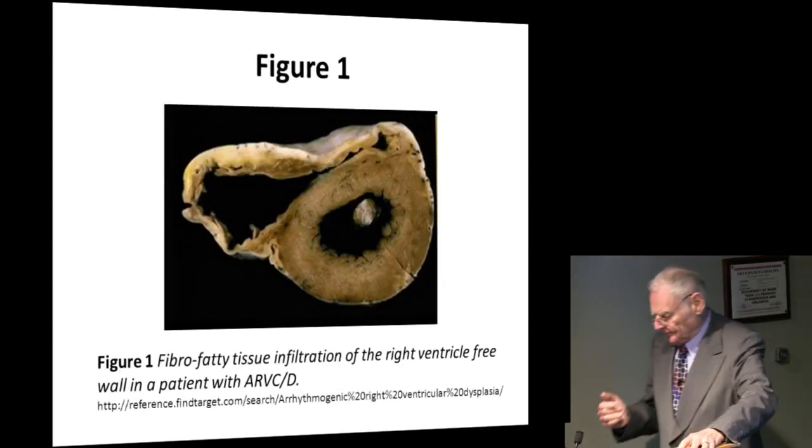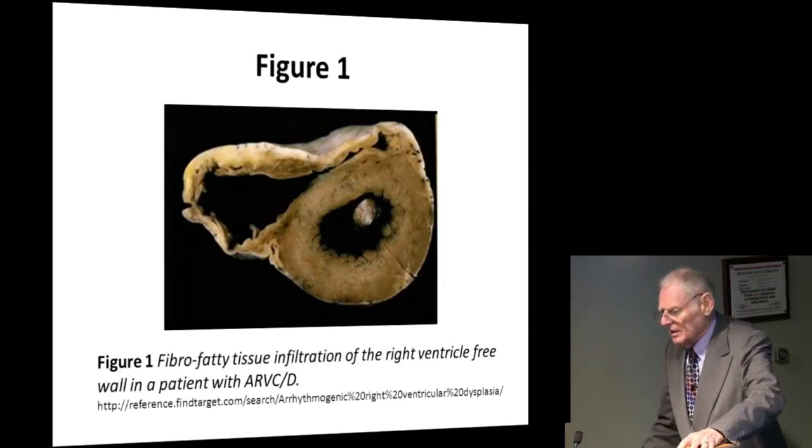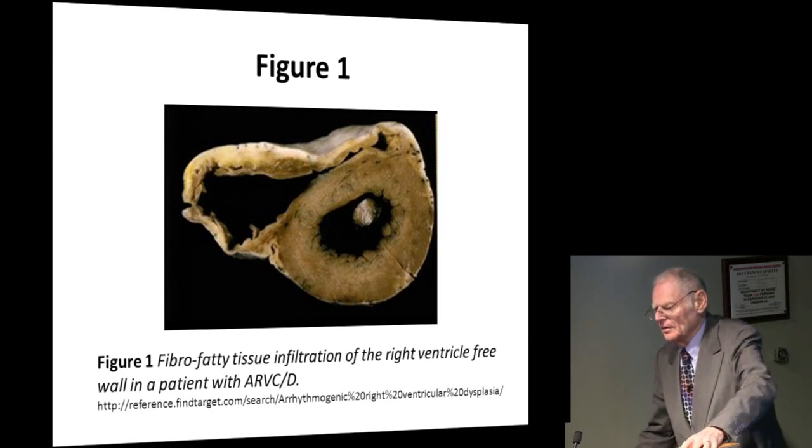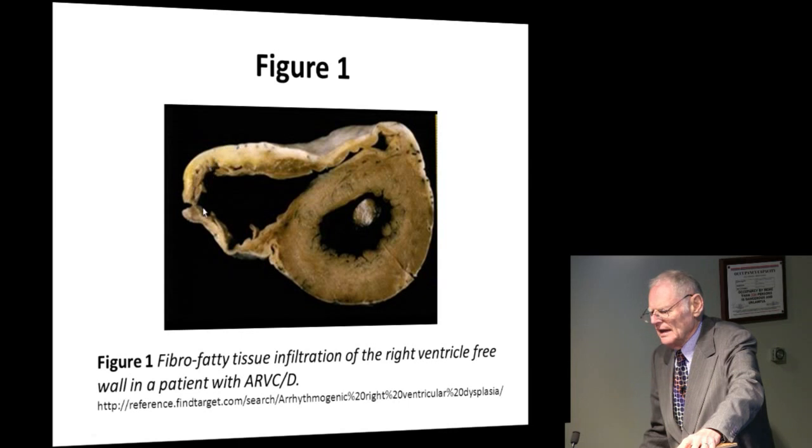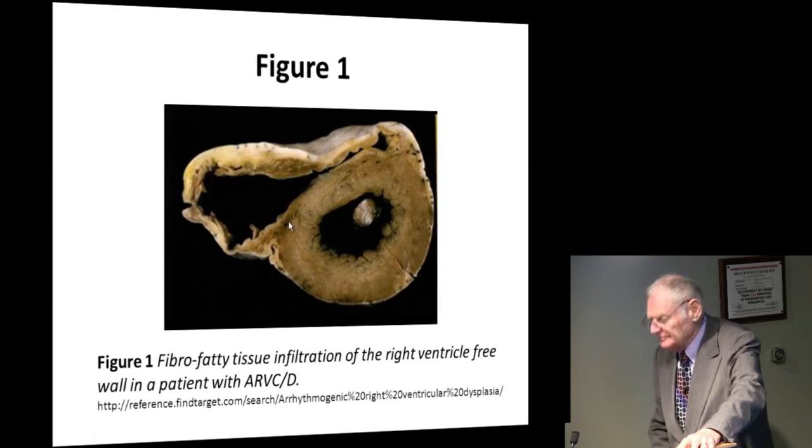So what does it look like? On pathologic examination, gross, what you see is basically a normal left ventricle, okay? And then you have a thinned, dilated right ventricle, and it's filled with fatty tissue and scar tissue. So this is what it looks like.